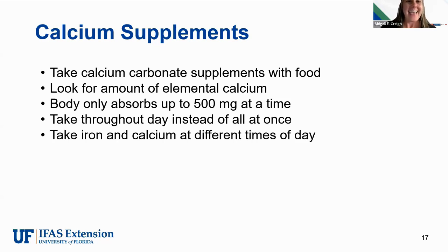Okay, so now we're on this slide. If your doctor does decide a calcium supplement would be beneficial, again, I just want to reiterate that calcium supplement should ideally be taken with food or a snack, afternoon snack. Make sure that you check the label and find out what the elemental calcium level is. It's known that our body only absorbs about 500 milligrams of calcium at a time. So if you are encouraged to take more than 500 milligrams, maybe they recommended that you take 1,000 additional each day through a supplement, then it's wise to split those doses. Take 500 milligrams with breakfast and then 500 milligrams with lunch.